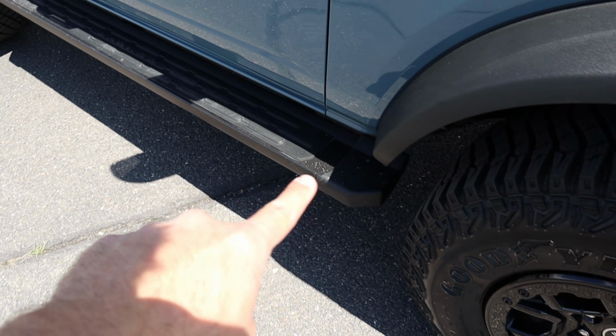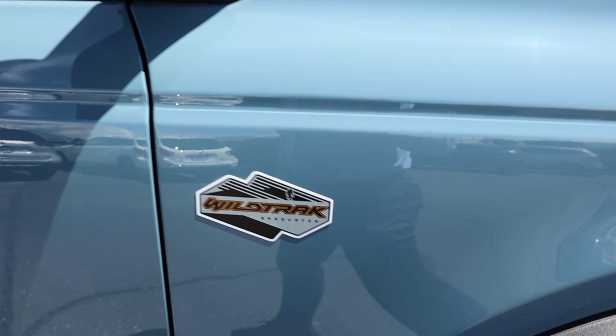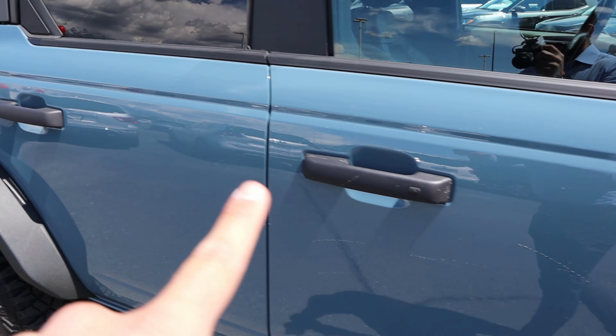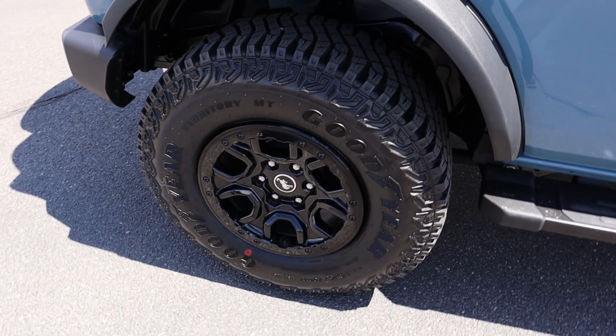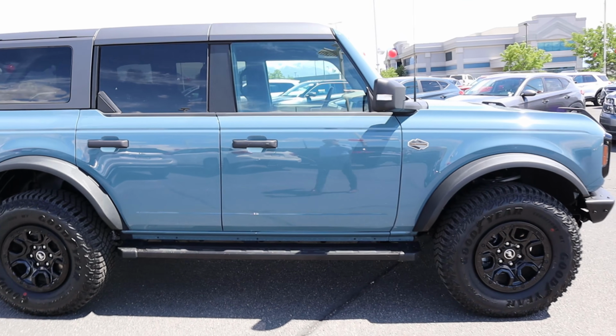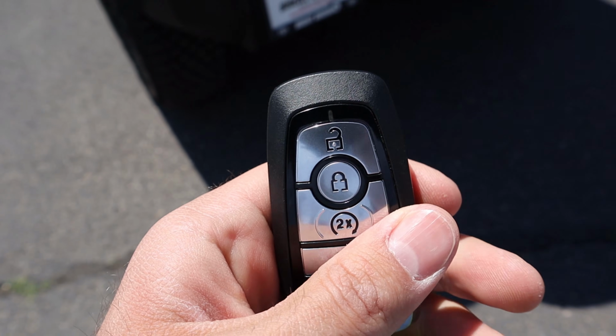And then you can see here with the side steps this one has, we've got the Wildtrak Sasquatch logo here, and then the mirrors that are fixed to the front and not the door. And then you guys can see the door handles match the mirrors, and set up there in the rear with the fender flare and everything. Looks cool, but love the stance on the Sasquatch Bronco. I mean, look at that. It's a cool look.